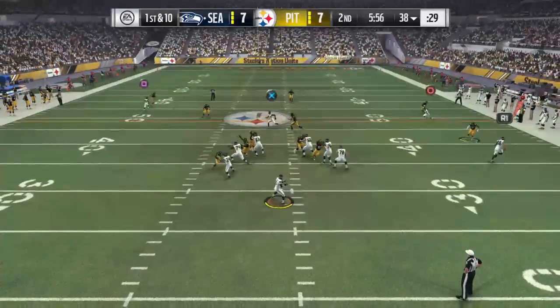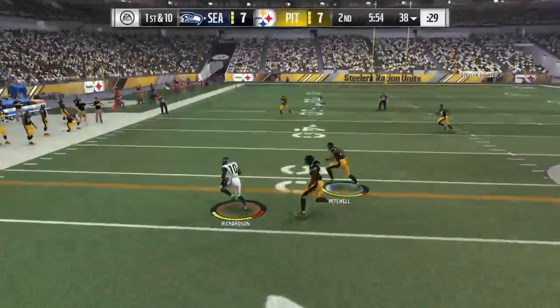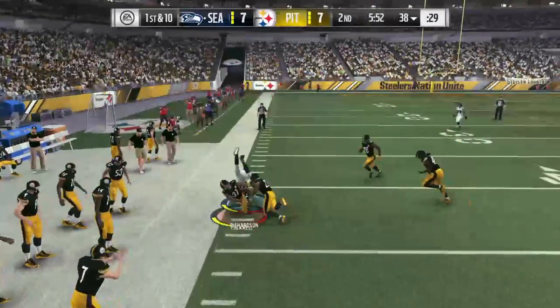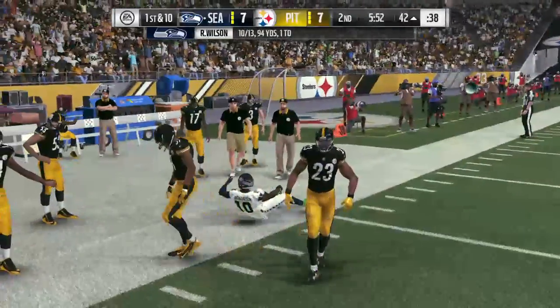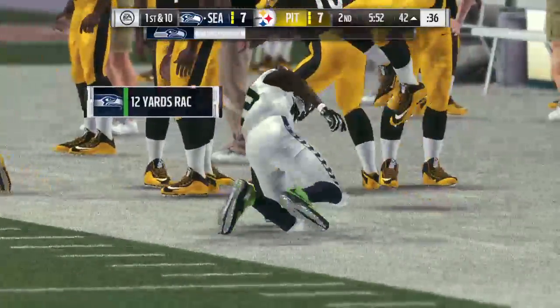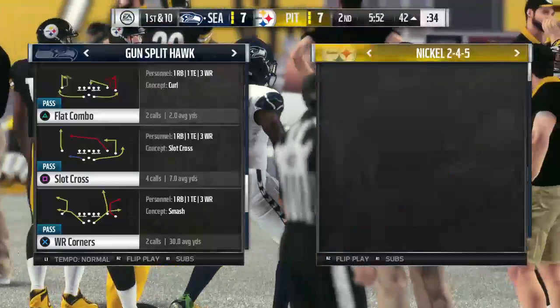Throwing now, Wilson on first down. Wide open receiver complete. And he'll be out of bounds just shy of the 40. It's a gain of 20 that time. And the Seahawks are going to have a first down.